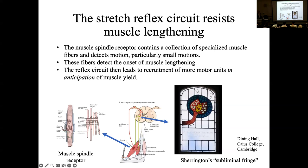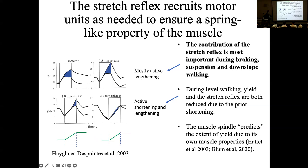More of Clotilde's work. The stretch reflex recruits motor units as needed to ensure a spring-like property of the muscle. So, and this is the case you've already seen, this is what the muscle by itself would do, and the stretch reflex comes in to continue the spring-like behavior beyond the short range. But during locomotion, you're actually shortening, lengthening, shortening, lengthening, shortening, lengthening. You're not just starting from a standstill. If you put a little bit of shortening in there, the reflex contribution gets a little bit less.